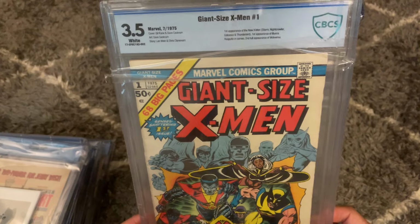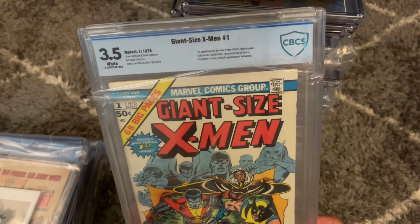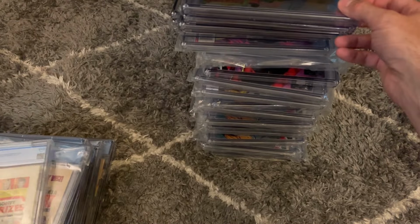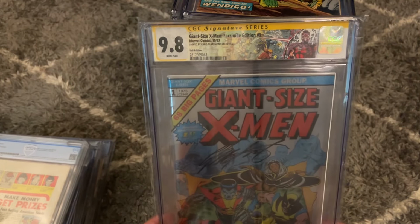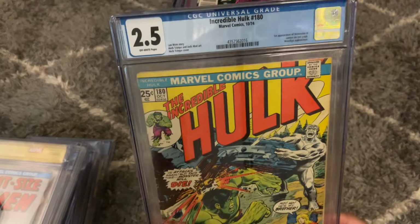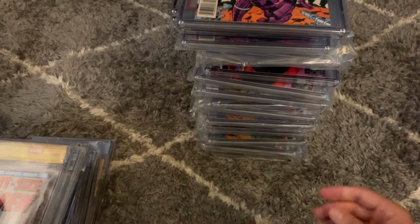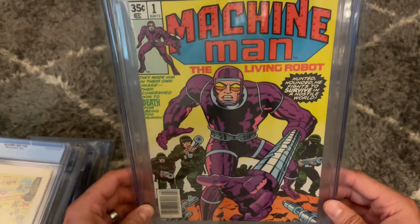4.5. Giant Size X-Men, number 1. This one's a CBCS. It's a 3.5. Here's a Giant Size X-Men number 1 foil edition, 9.8. Hawk 180, 2.5. Machine Man number 1, 9.8.